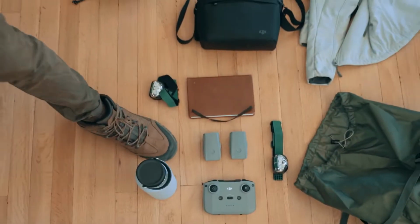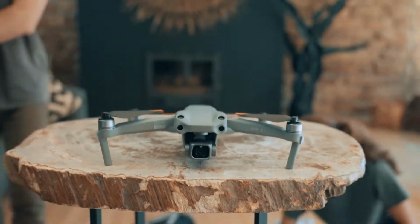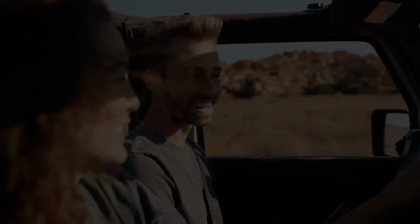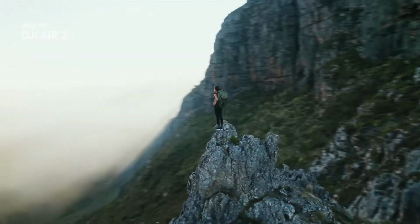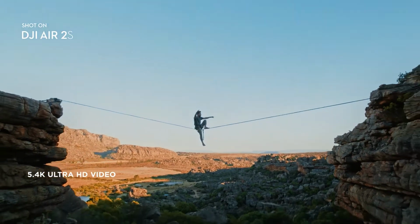The outstanding Air 2s combines the best features of our previous favorite DJI drones, the Mavic Air 2 and Mavic 2 Pro. You get the former's compact, folding design as well as the latter's 20MP 1-inch sensor. The combination is brilliant, making the Air 2s our top pick for both hobbyists and professionals looking for a small drone that they can take anywhere.